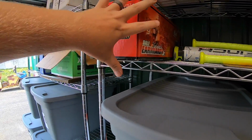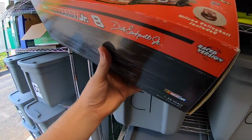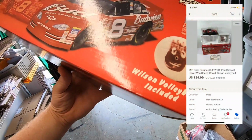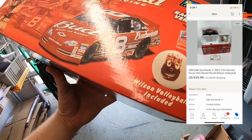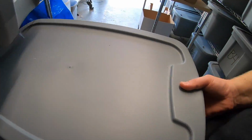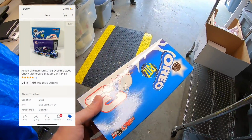Okay, next order is 4 die-cast cars going out to 1 buyer. Let's pull all these cars. First one is this Dale Earnhardt Jr. This is a 1/24 scale, but it's in a big box because it has this Wilson volleyball from the movie Castaway. This one sold for $34.99. Next one is an Oreo car. Here it is, Dale Earnhardt Jr. This one sold for $14.99.